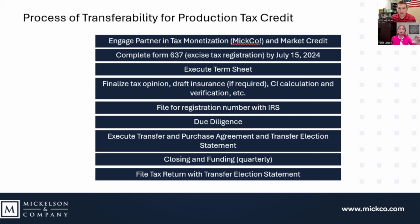They go to an IRS portal and they apply for this registration number. That registration number is key. It's included on what is called a transfer election statement. So they need to elect that they're going to transfer this credit versus use the credit. And that needs to be filed with both the seller and the buyer's tax returns.